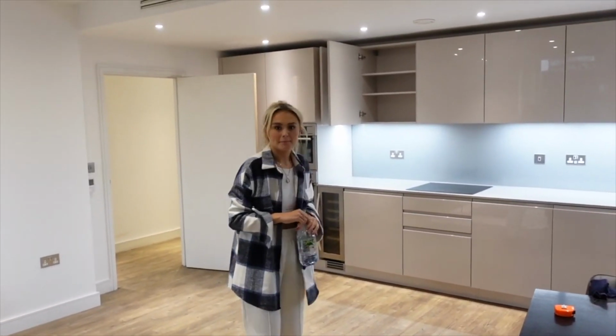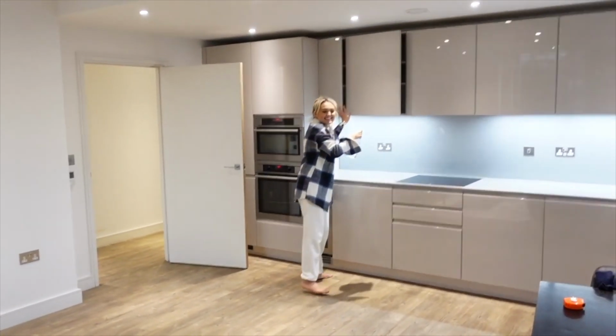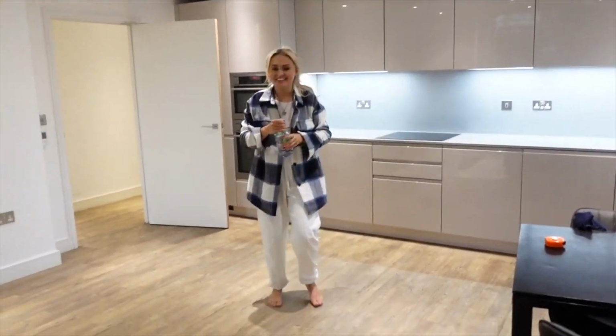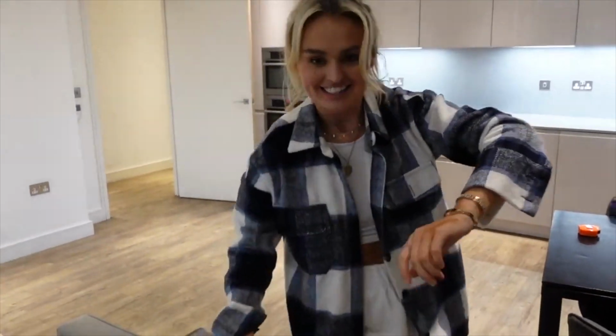Can you please close that cupboard? Oh, and that one. Oopsies. So, this is our home for the food. Woo. Okay, wait. Let me get you in as well. Have I forgotten anything? No.